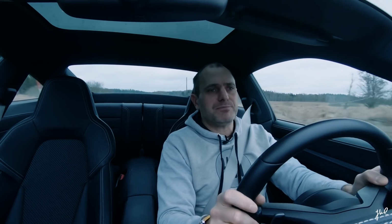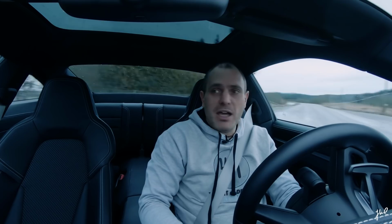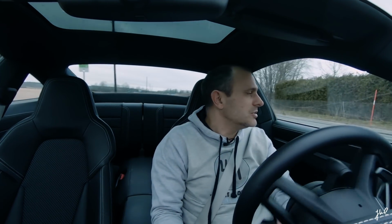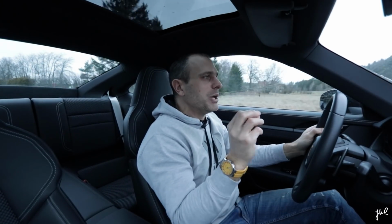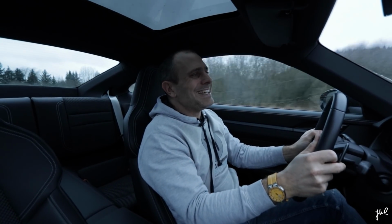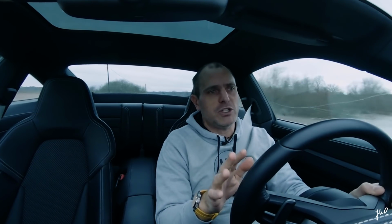Making a U-turn. Well, obviously I will definitely miss the rear axle steering, but it's not bad in a 992. But as I've said so many times before, I do appreciate the RAS, or the rear axle steering. It is not as important as in the 991, no question about it.